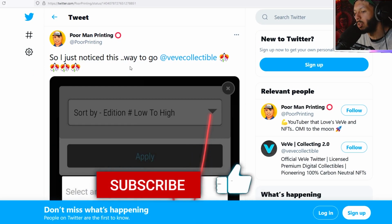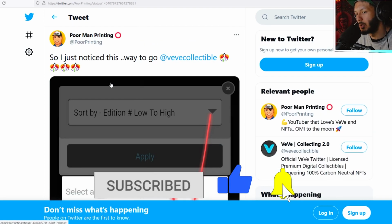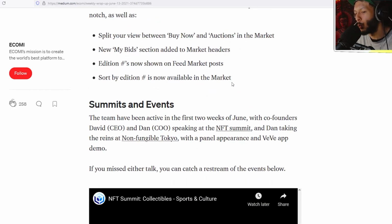So I just noticed this, way to go, and of course here we have the sort feature showing edition number low to high. Of course, check out Poor Man Printing, good friend of mine on the YouTube space and of course Twitter space as well.